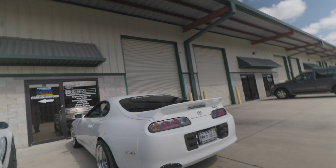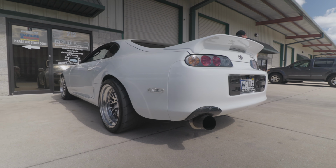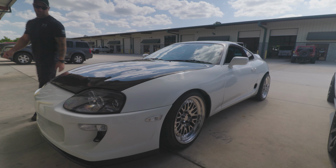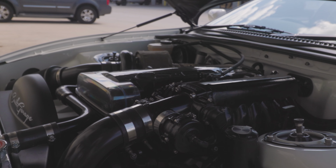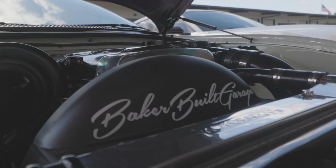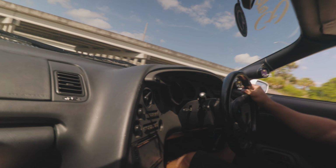I think going for a ride in this is a bad idea. Why? 1100 horsepower. It's been a very long time since I've been in a car this fast. I think this might be my first time in a right-hand drive car. I'm a little nervous right now.